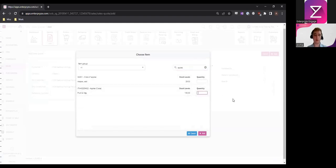Apples crate, here we go. So we have 100 in stock. You can see that's great. That's exactly what I put in earlier with the goods receipt. Let's go ahead and try and sell 25 here to this customer.